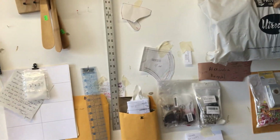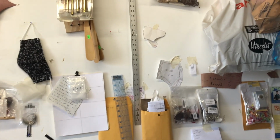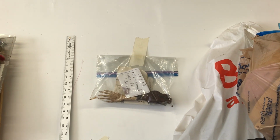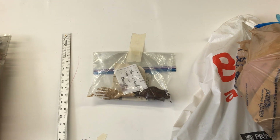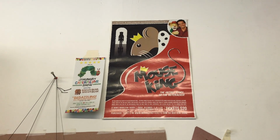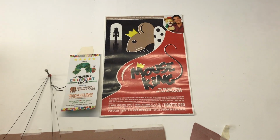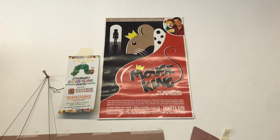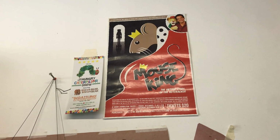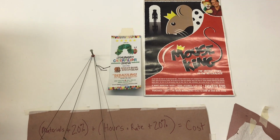Okay, and then on the wall, I just kind of hammer stuff into the wall and use it as like a giant bulletin board. But points of interest, I have some old hands made by Bill Baird. I think it's a latex one, and then I have a fabric covered one. Pretty neat. I have a poster from Mouse King, which was a show created by famous and wonderful puppeteer Noel MacNeal. It's the story of the Nutcracker, and it was performed in Miami, and I got to be a part of it. Really fun. And then over here, we got the Hungry Caterpillar.